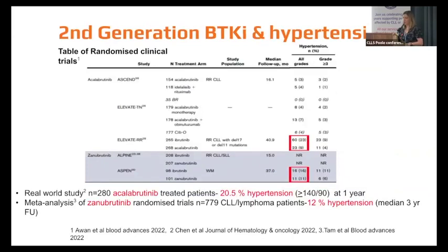So what about the new BTK inhibitors? Again, these are just showing some of the trials. It looks as though the frequency is much less initially, but I think the word of caution is, because in the early trials, the tendency is that we follow up people for a few years. But we know from the ibrutinib story that the longer you're on the drug, the more likely you are to develop high blood pressure over time.